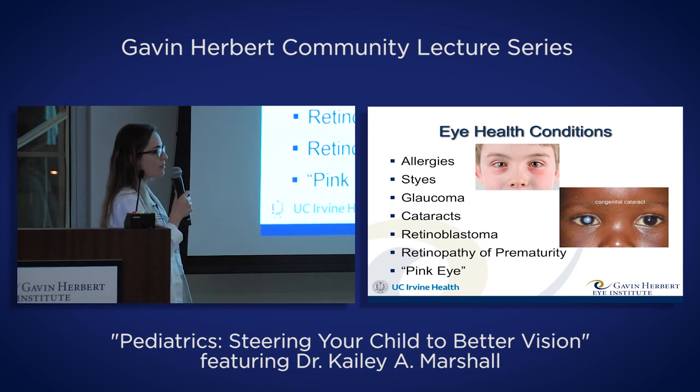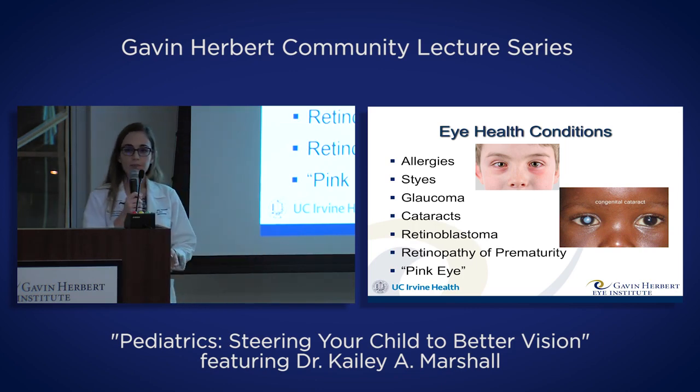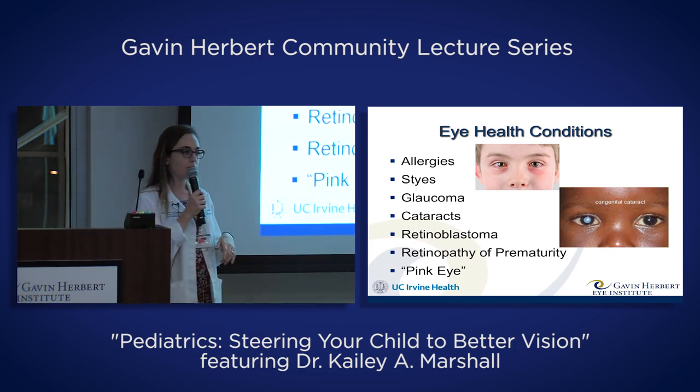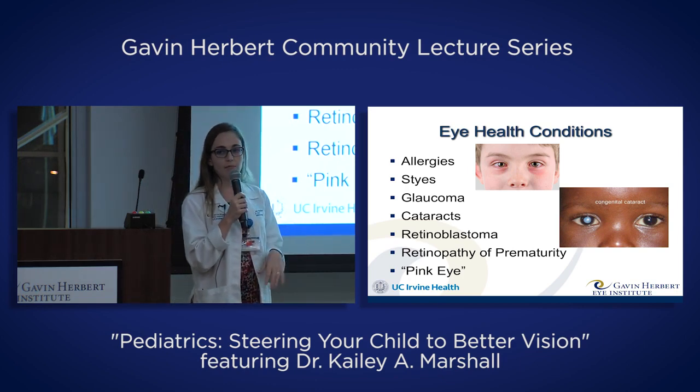Styes is kind of a common word for what we call a hordeolum, which is a swelling in the eyelid. It's kind of like a pimple of the eyelid. We have oil glands on the top and bottom. Bacteria builds up in one of those oil glands and it gets swollen, inflamed, red.